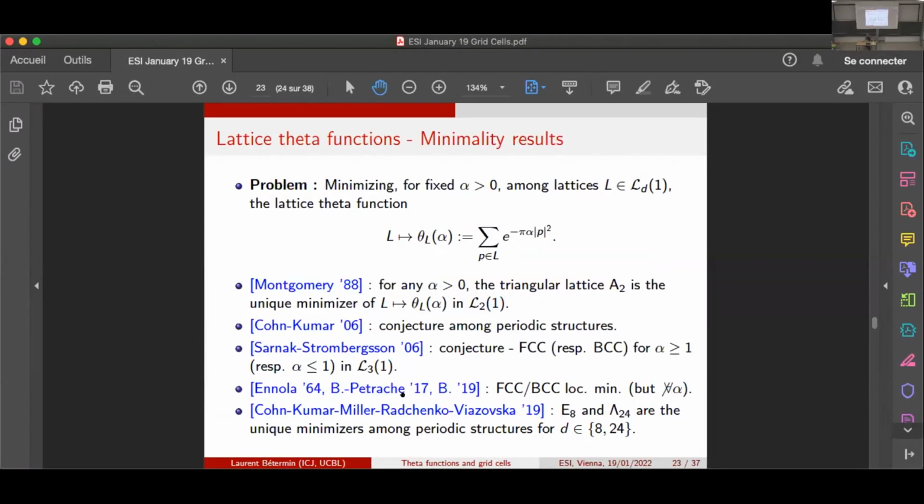So for the theta function, we also discussed that. We heard some nice talks yesterday about it, and maybe you know all these things. So for the Gaussian energy among lattices, now I'm just among lattices, we know from Montgomery that the triangular lattice is the optimal minimizer. So I'm speaking just about minimizers. Cohn and Kumar conjecture that you have universal optimality in a very general sense for periodic configurations. In dimension 3, we know that there is no universal optimizer, meaning that the BCC and the FCC lattice play these roles for alpha smaller than 1 and larger than 1. So that's a problem in dimension 3.